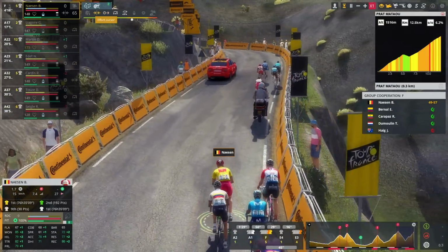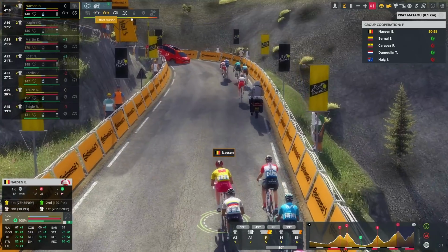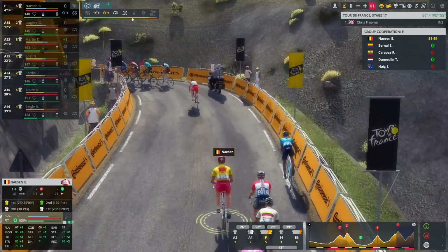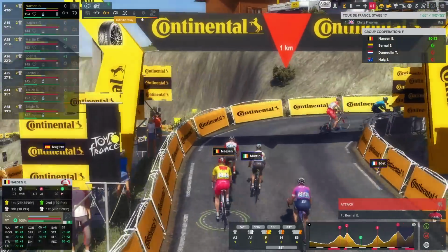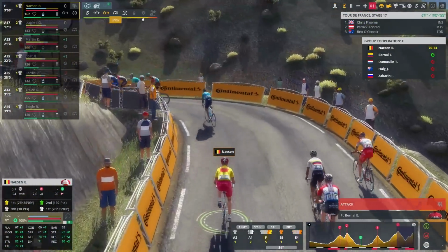Can I sit up for a bit? Because I'm not looking great either. I shouldn't. 50 seconds. I'm just going to go 65 effort in the hopes that I can bridge up in the last section. Carapaz still has energy. He's definitely one of the strongest riders this week. I'm going to up it towards 80 in the hopes that I can bridge up towards the dead people, as in energy-wise, not literally dead.